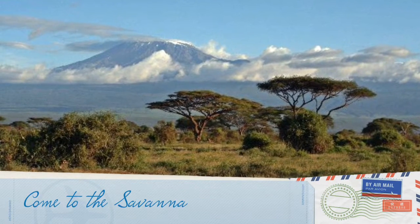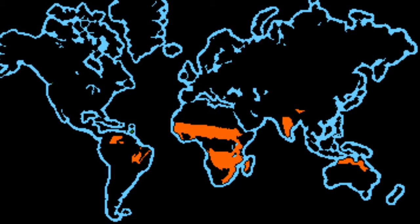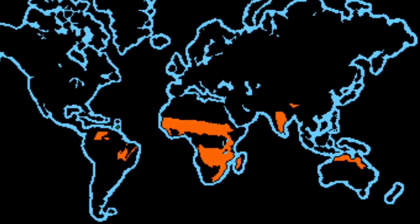Looking for a warm, dry climate during your summer vacation? Come to the Savanna, located in Central and Southern Africa, South America, India, and Australia. This biome takes up 13.8% of the world.